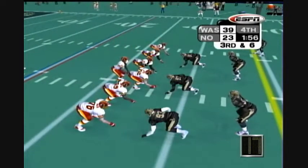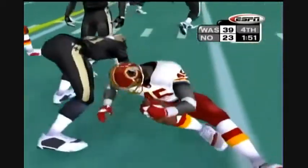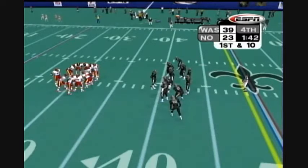Set. Cut. Here's the run. Breaks right. He passes the marker. An 11-yard run for the first down. When the running game starts showing this kind of success late in the ball game, the quarterback can expect a little extra time when he drops back to pass.